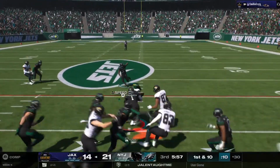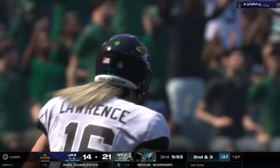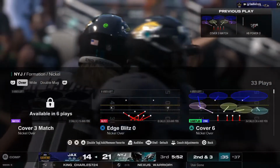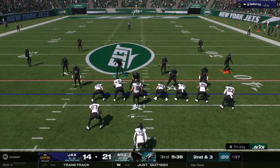The third quarter begins with a run. And he finds some daylight. Up past the 35-yard line. A pickup of 7. Here's a 2nd and 3 forthcoming.